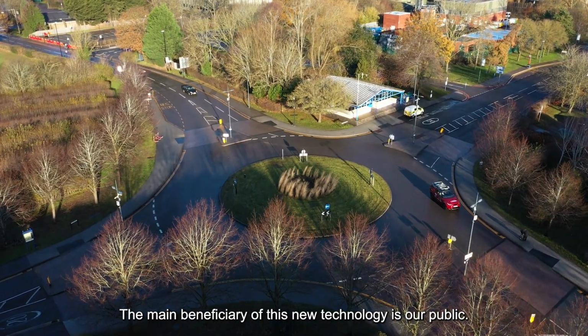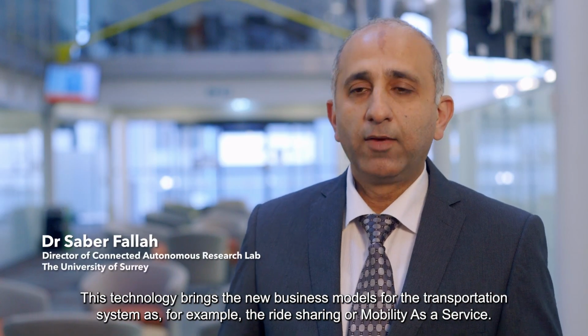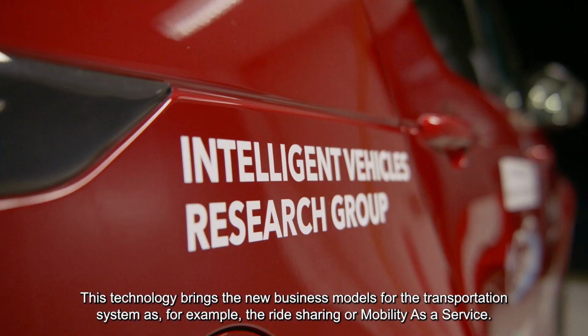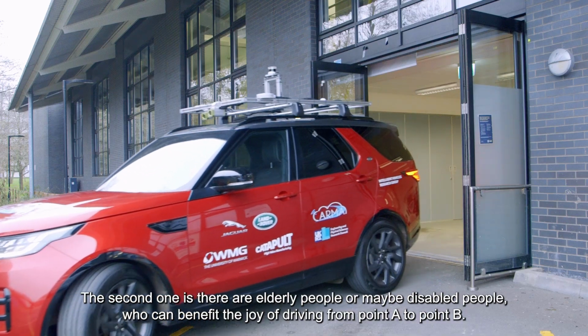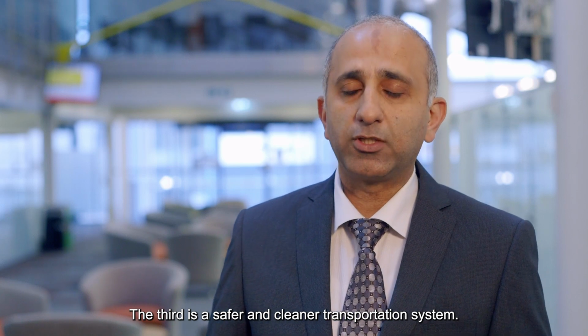The main beneficiary of this new technology is our public. This technology brings the new business models for the transportation system, as for example, the ride sharing or mobility as a service. The second one is that our elderly people or maybe disabled people can benefit the joy of driving from point A to point B. The third is a safer and cleaner transportation system.